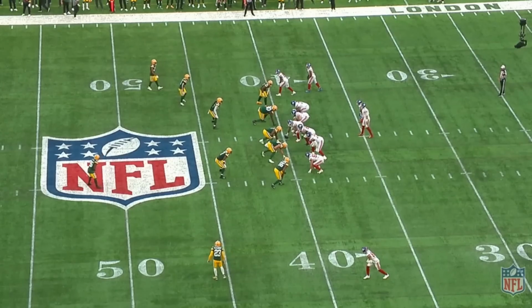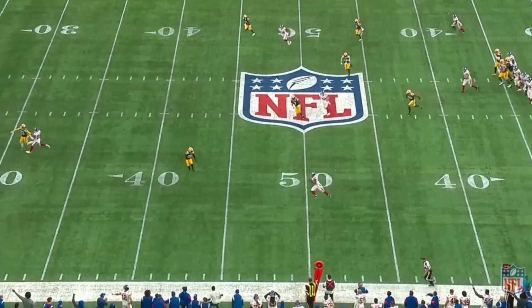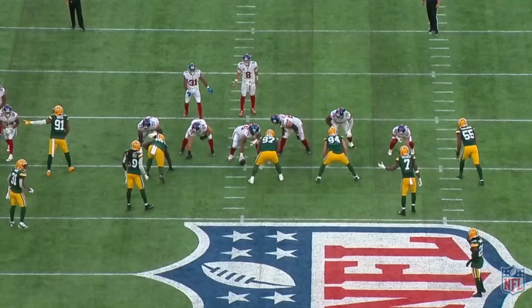Last one here. This is a massive play. 2nd and 10. Get the ball to your best player. Old school shallow cross. My man 59 loses his mind again. That's just nasty. And this is a big time move. Just a huge chunk play when you really needed it.